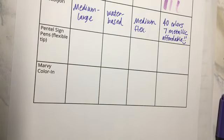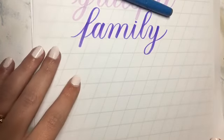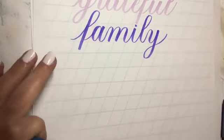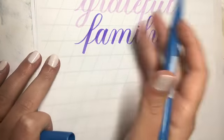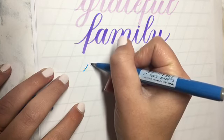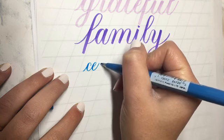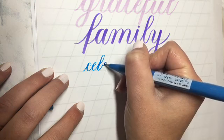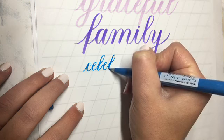So the next one is called the Pentel Sign Pen. If you have ever come across these before or tried to order them online, something really important to point out is that they have a flexible tip, and there is also a version called the Pentel Sign Pen that does not have a flexible tip. So if you press down on it, it doesn't have the contrast between thicks and thins. See how as she goes down, it's thick, and up it's thin. Make sure that you find the right ones on Amazon or wherever you're buying them.